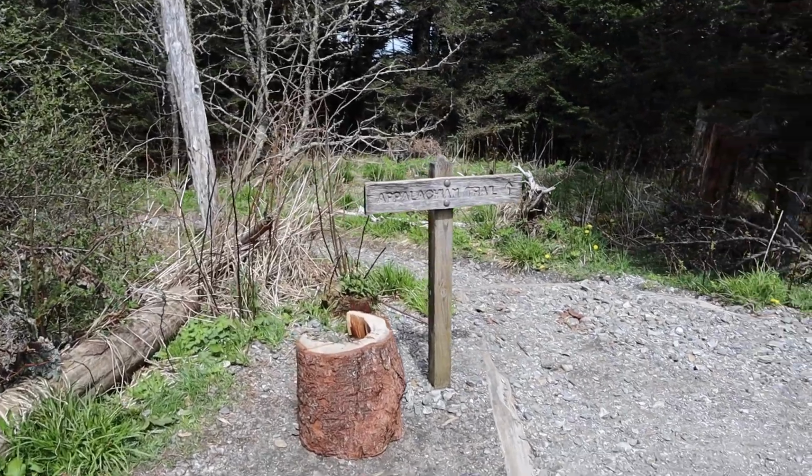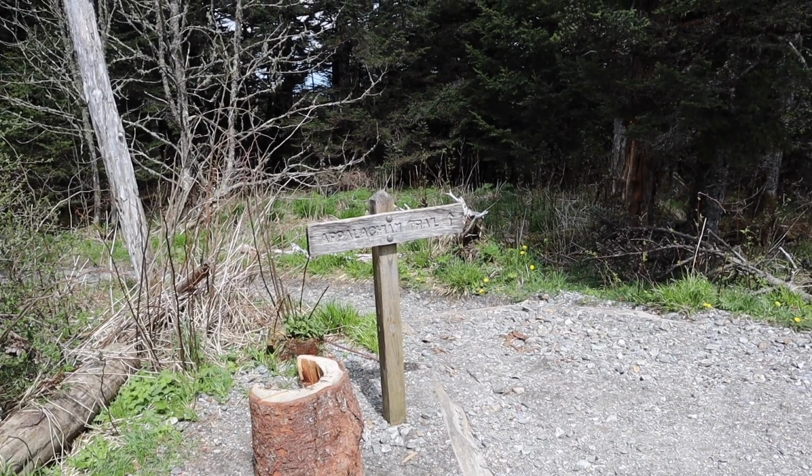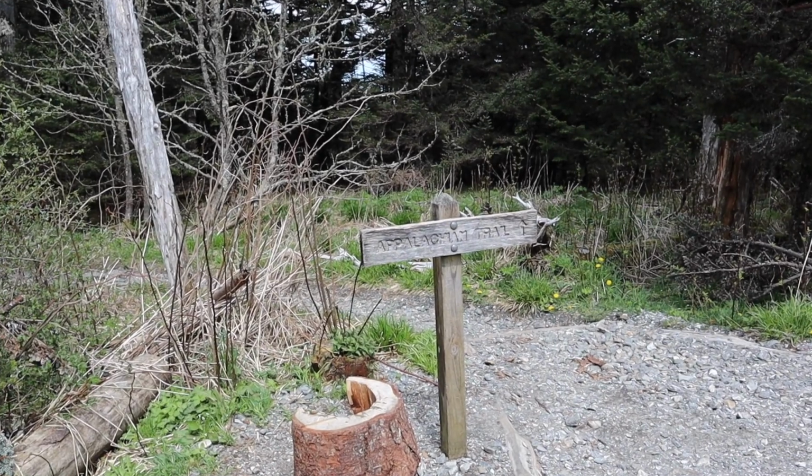So we're crossing where the Appalachian Trail is. Again, this is the highest point of the Appalachian Trail, which stretches again all the way from Georgia to Maine.